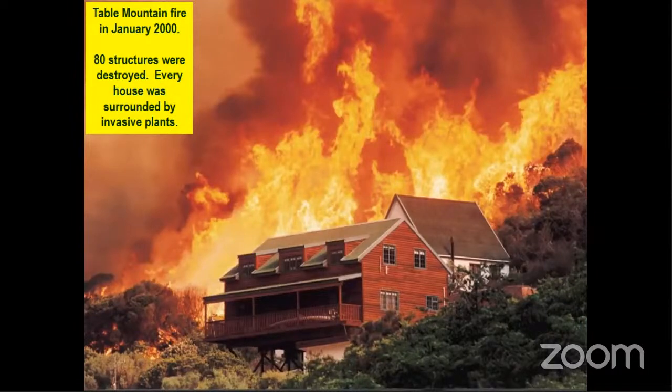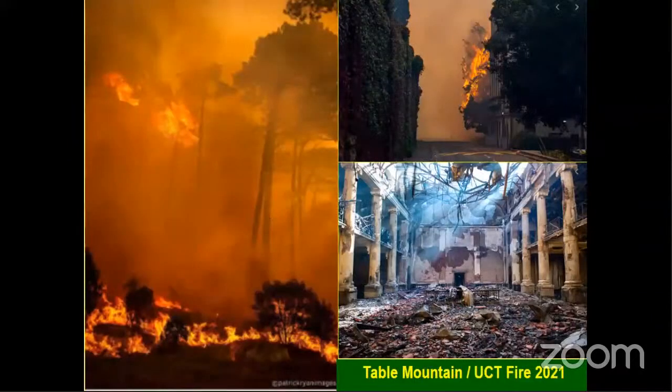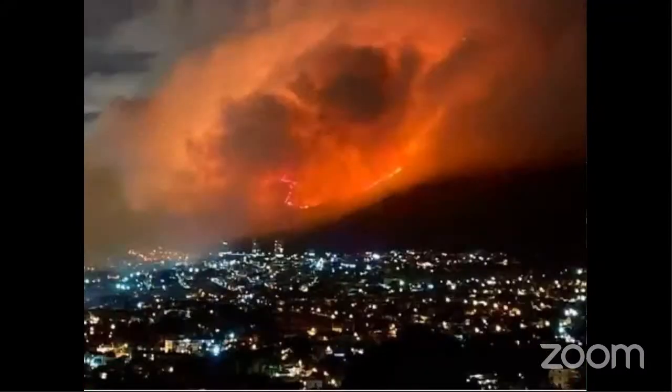So in the January 2000 fires around Cape Town, every single house that burnt down, 80 of them, was surrounded by invasive plants. And we instigated a program called Ukuvuka, and with National Parks and Working for Water, cleared about 6,000 hectares. And when the next big fire came in 2015, we only lost 8 houses. And every single one of those, bar one, was again surrounded by invasive plants. The fires that we've seen at UCT are an example of that.